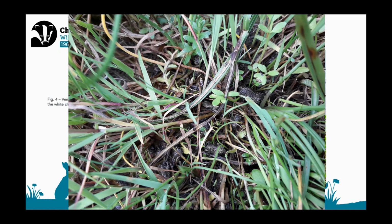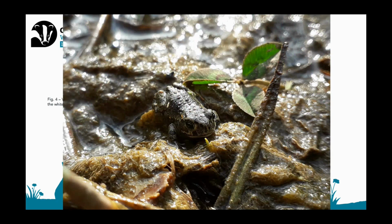These guys will start to emerge, like I said, around the 8-week point. And at this point, they are extremely vulnerable as they make their way out of the ponds and into the dunes and scrub.